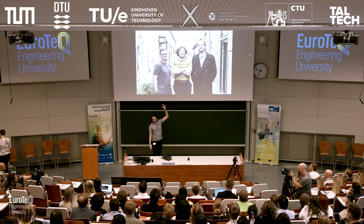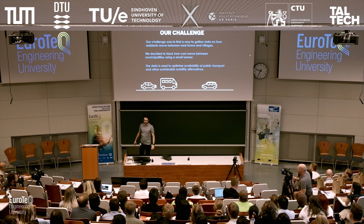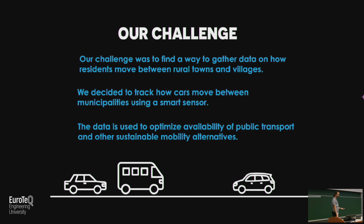This is Shimon and this is Pavel, and the challenge that we are working on is to find a way to gather data on how residents move between rural towns and villages. This was a challenge given to us by an industry partner called CTU.